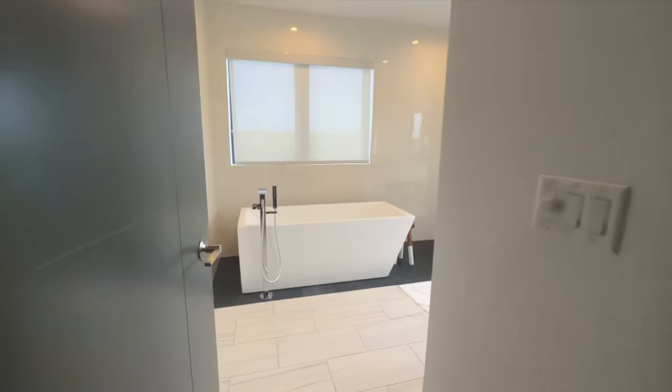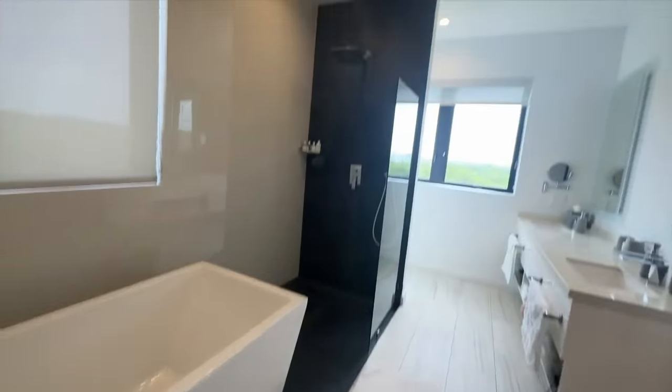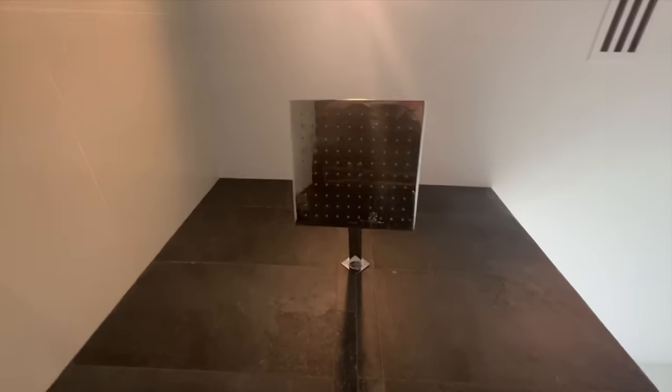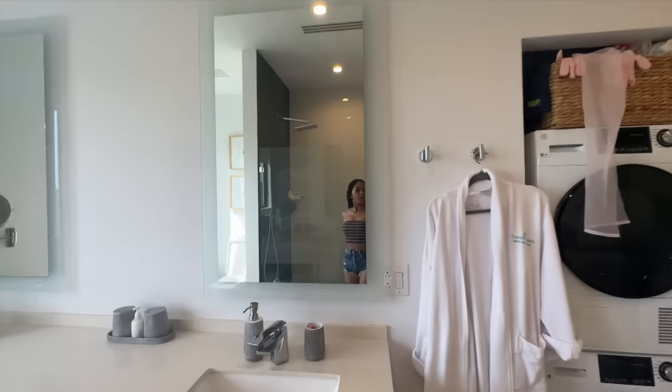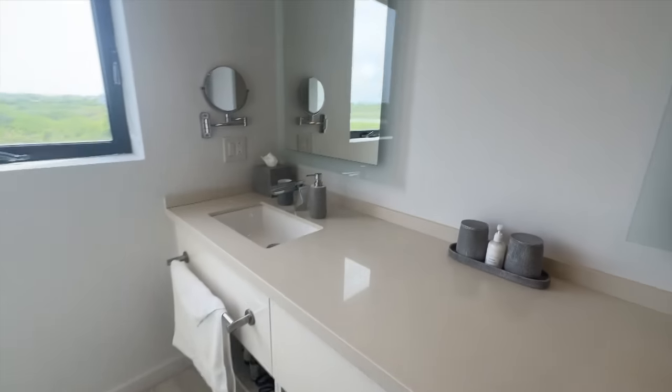Y'all, this bathroom, kind of insane. Look at this tub. Like, I probably won't use this tub, but that's insane. Then we got this shower. It's one of those little rainfall showers. Over here, this is my little outfit of the day, by the way. There's some mirrors, this little sink area.